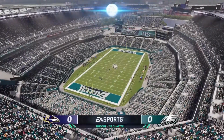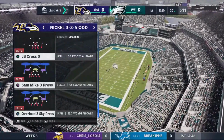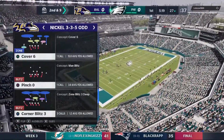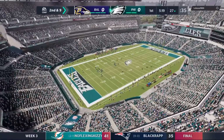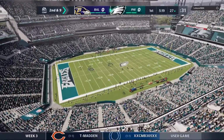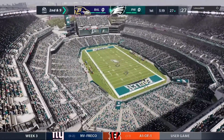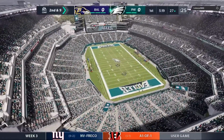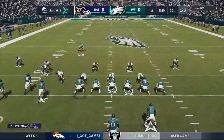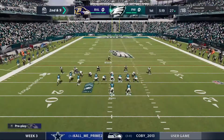Play clock down to 5, and they're going to burn a timeout. They'll have 2 remaining as we step aside here in this first quarter. Still 9 yards to go on second down from the 27.